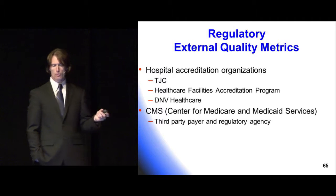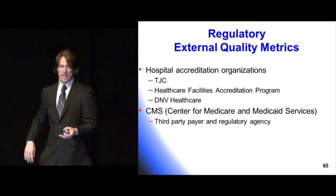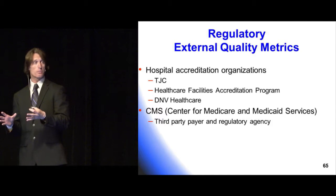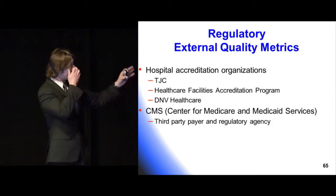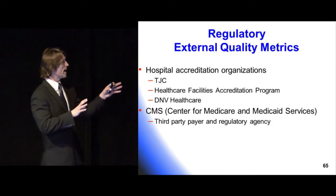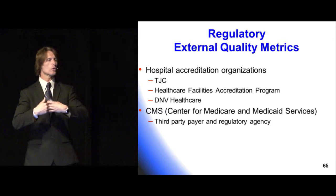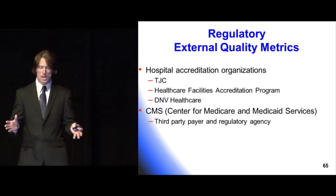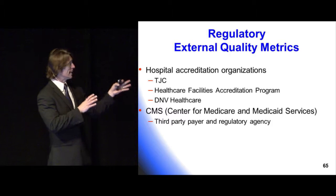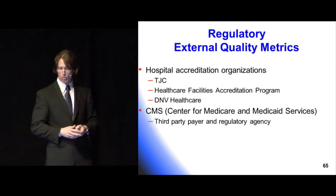So external quality metrics and regulatory bodies. So the Joint Commission and Healthcare Facilities Accreditation Program, which is actually from the American Osteopathic Association, and DNV Healthcare, a couple others, but these are the 3 big ones, have been given authority by CMS to accredit hospitals. They're just hospital accrediting organizations. That's all they do. But CMS, the Centers for Medicare and Medicaid Services, is a regulatory body. And it's our third-party payer as well, the primary one in the U.S.